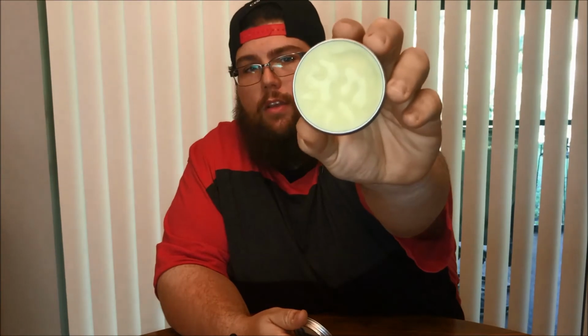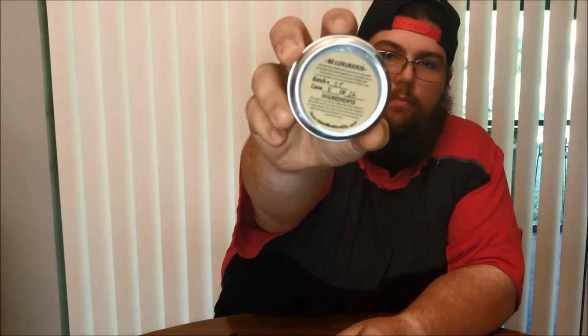I've only used it a little bit, especially in the summer. I live in South Florida. I try not to use too many balms because, you know, the heat and everything, the humidity, it's not even worth it sometimes. I've used this a couple times. You can see a little bit of a yellow tint. It's absolutely amazing.